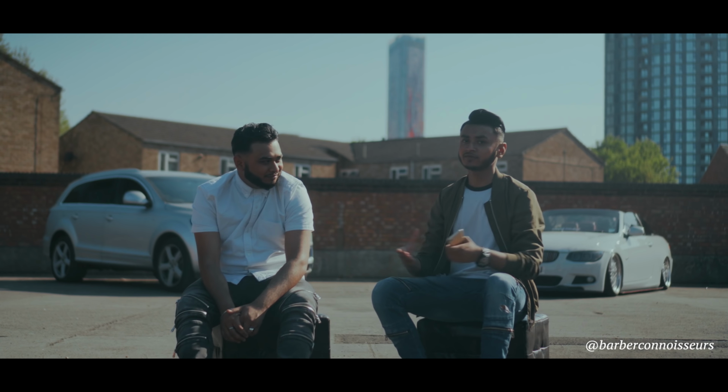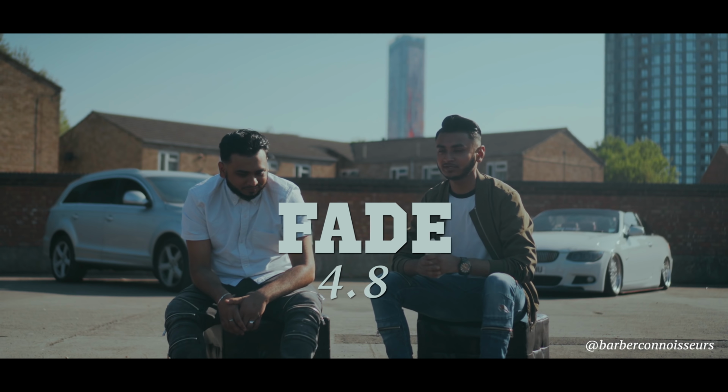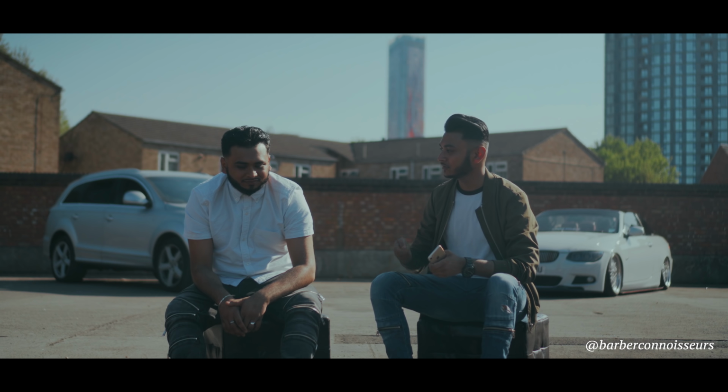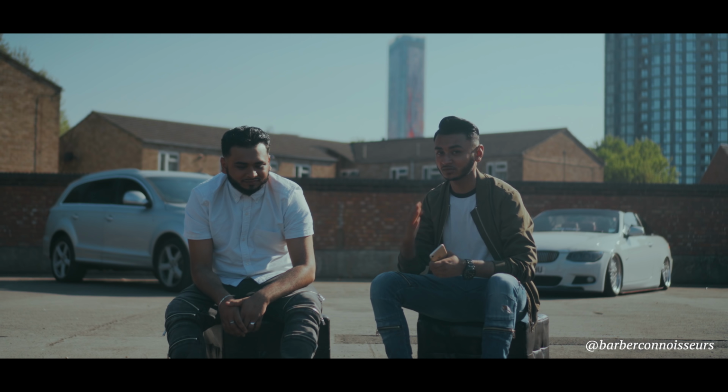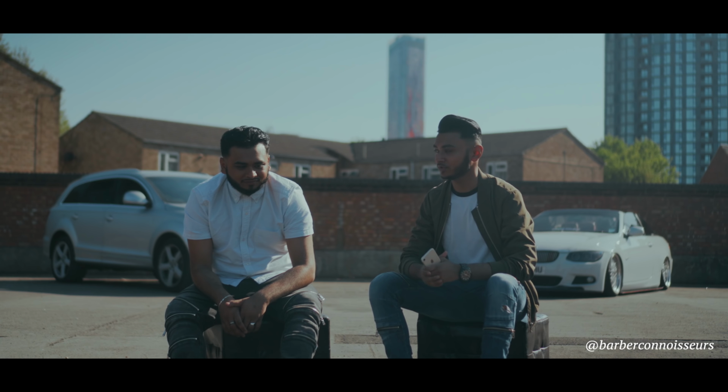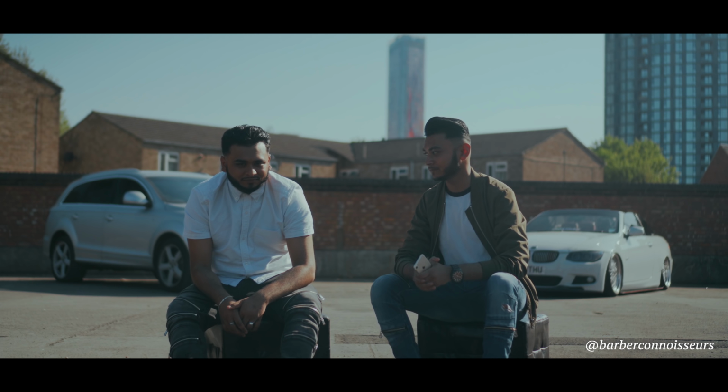You? I would give it a 4.8. I think the fade is super clean. He went around many times, as you said. There was a transition there. He went with the clippers and he went with the scissors as well. So he made sure everything was faded, nothing was left out. So for that, a 4.8. There's always a gap to improve, but for now, a 4.8.